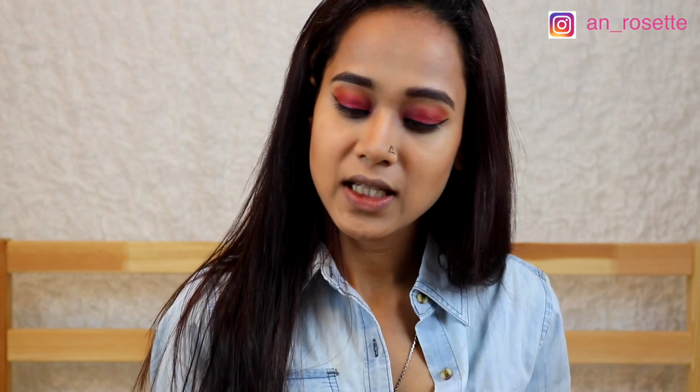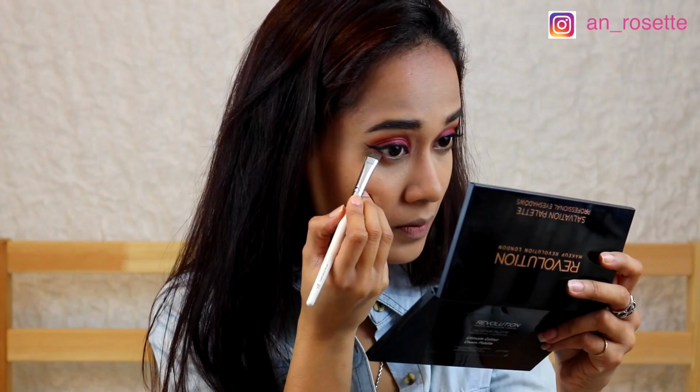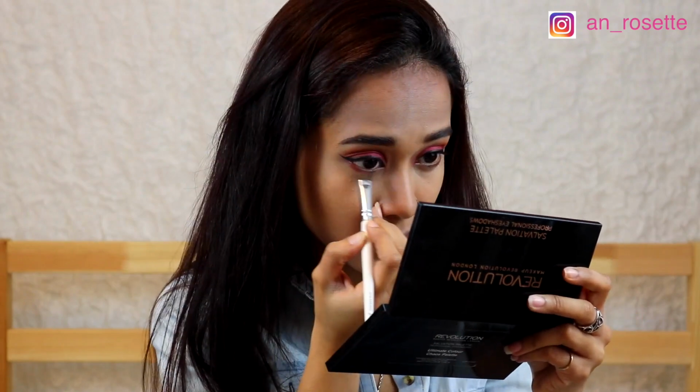I'll be finishing my eyes now, and for that I have a flat eyeshadow brush, and I'll be taking this rustic shade here, which is like a rustic rose color, and I'll be applying that on my lower lash line.